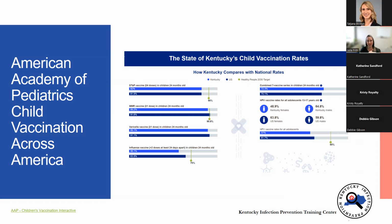I'll also draw your attention to the other vaccines that are recommended. MMR, particularly, knowing that it is highly contagious and transmissible, and acknowledging that the MMR and varicella, typically those rates run very close together. So MMR is at an 89.2 with a 91.6 for the United States, and with a goal in the United States, or Healthy People 2030 target, of a 90.8.